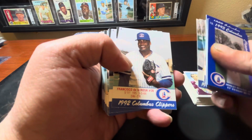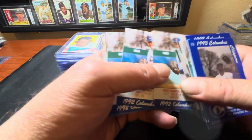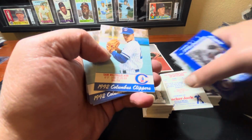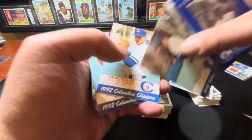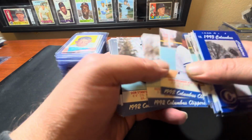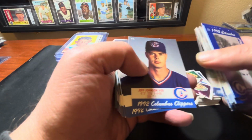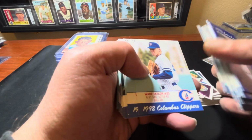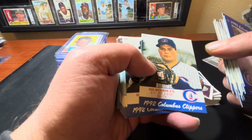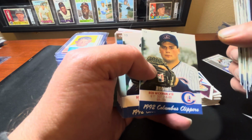Royal Clayton, Francisco de Rosa, Mike Draper, Ed Martell. Oops, sorry, Ed. Sam Militello, David Rosario, Russ Springer. I think Russ Springer made the majors. Don Stanford, Jeff Johnson, Wade Taylor, Bob Wickman. Bob Wickman was the closer for the Cleveland Indians back in the day. Oh, I'm sorry, now the Cleveland Guardians. Heaven forbid we call them the Cleveland Indians.